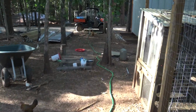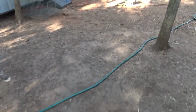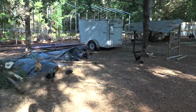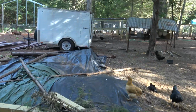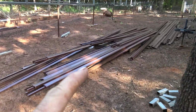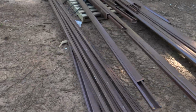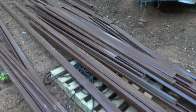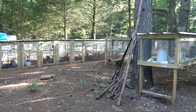Everybody getting ready for the night. Turkey, what are you doing? I ain't doing nothing with the greenhouse yet. Rabbit's still there. I got all my steel pretty much here, ready to weld all the greenhouse together. There's some steel in here also for my stairs, and make my railing for my stairs. Quail's doing good. There's my rooster run.